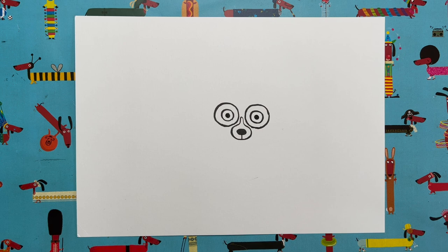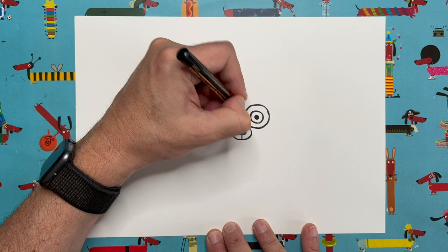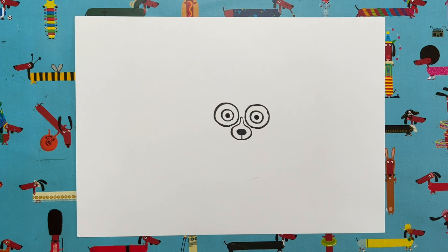Now, I'm not gonna color these rings around the eyes in black, because they will be sort of black, but I'm going to do them in a kind of dark grey colour a bit later on, because I still want to be able to see a little bit of detail here and there, so I don't want it to be too solid black like the nose and like the pupils in the eyes. So we're just going to leave that for now.